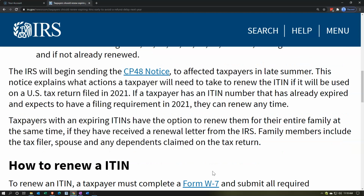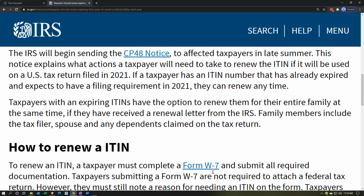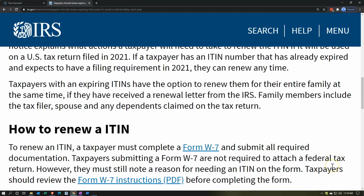So if a taxpayer has an ITIN that has already expired and expects to have a filing requirement in 2021, they can renew anytime. Taxpayers with expiring ITINs have the option to renew them for their entire family at the same time if they have received a renewal letter from the IRS. So you can basically renew them all at the same time, hopefully, so that you don't have to do it piecemeal as they come into play for the renewal process. Family members include the tax filer, spouse, and any dependents claimed on the tax return.